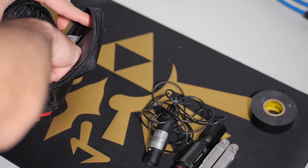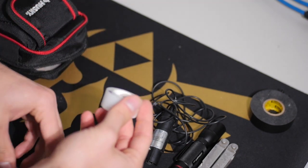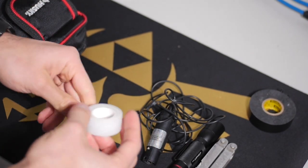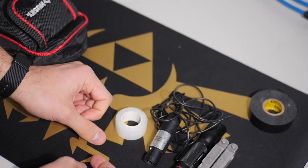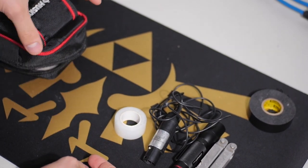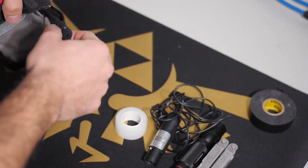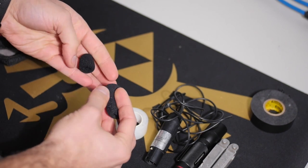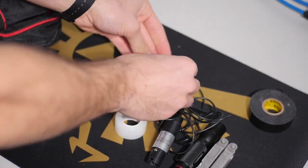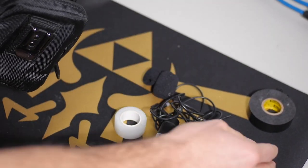E-tape, skin tape. You never know if your AV company or A2 is going to be savvy enough to have this on their own, and if you're doing DPA mics, you're going to need it more than likely. Stick it to people's faces. I have a couple generic windscreens that could be used on a podium or lav if one is missing. Sharpie.